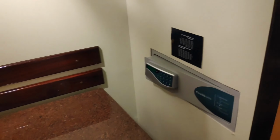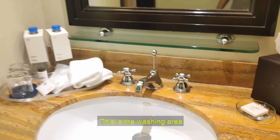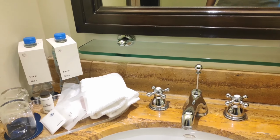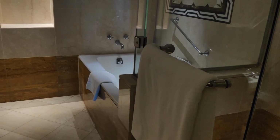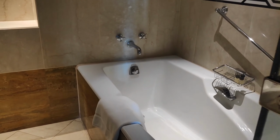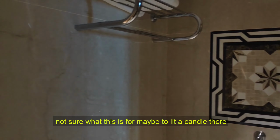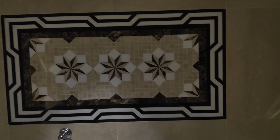Here is the wardrobe. This is the washing area. Hot and cold water. The bathroom. The bathroom's quite nice actually. It has a bathtub, the bowl. Not sure what this is for, maybe to light up a candle there. This is the shower.